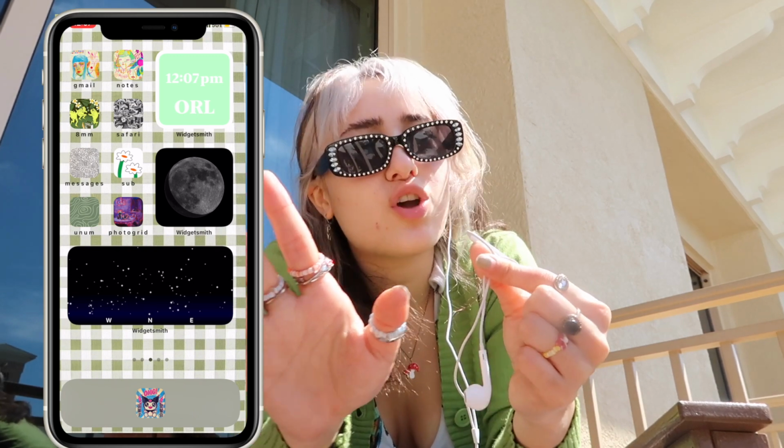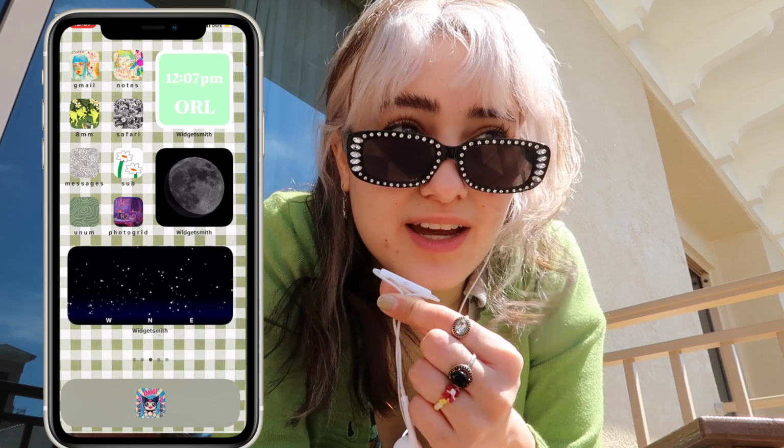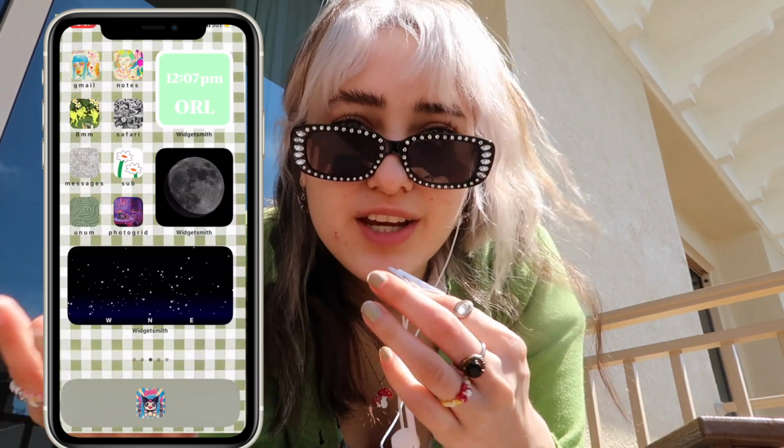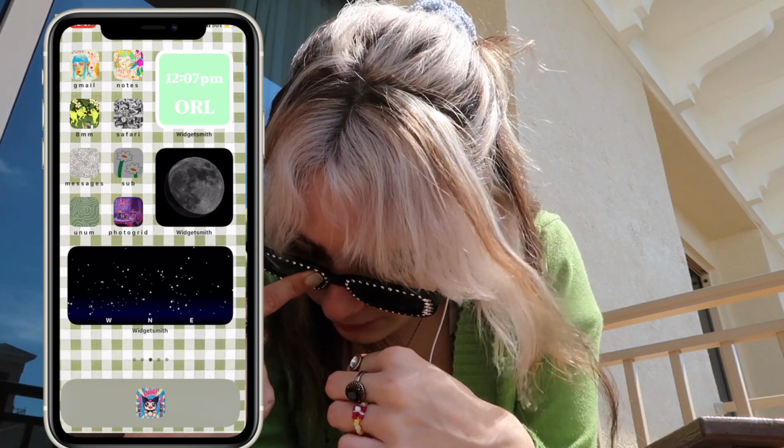Then I have 8mm. You have to pay for this app, but it's so worth it. It is the greatest app ever. You basically can record things in a vintage style. It is so swag. Then I have Safari. It's just to search things up. Not that fun.